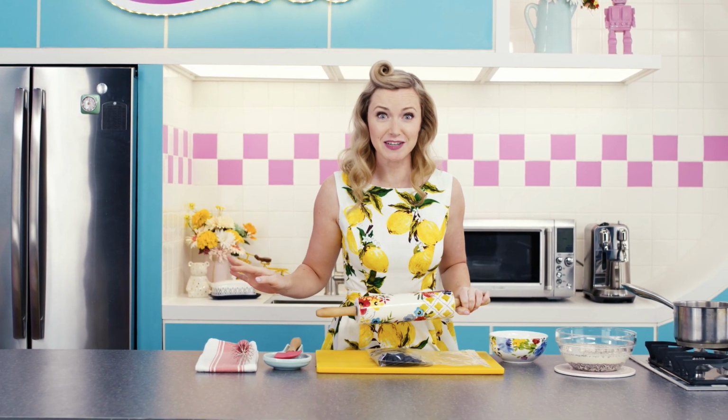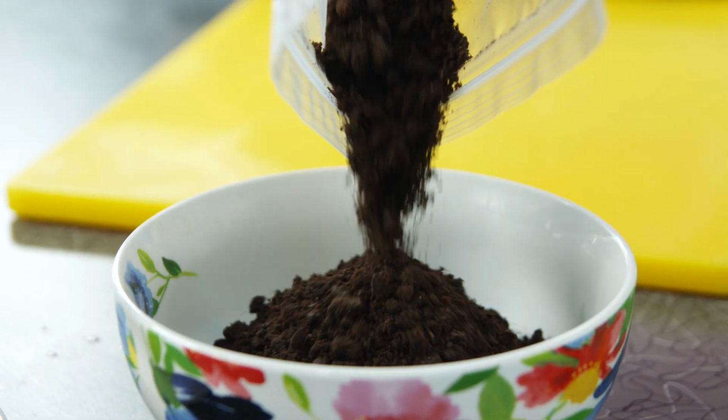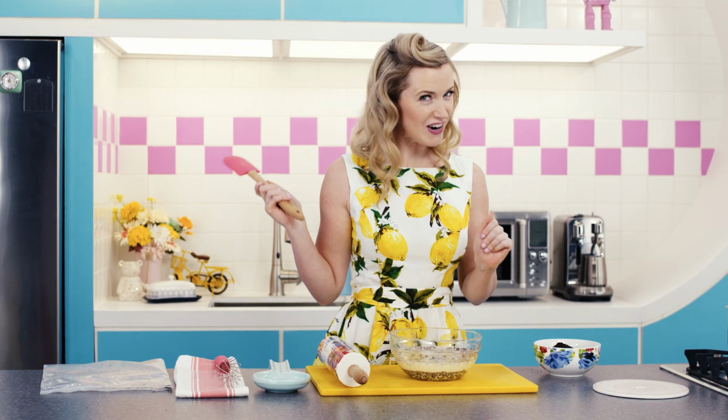These are just chocolate wafer cookies. You can use any kind of chocolate cookies that you like. Isn't that the tastiest looking dirt you've ever seen? Now back to my frosting.